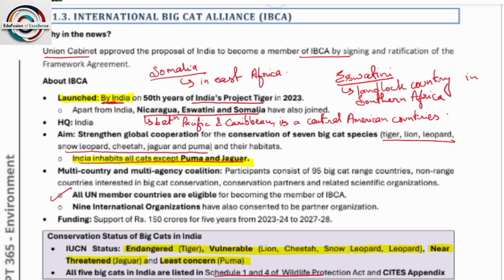Next, Nicaragua. Where is Nicaragua? Nicaragua is in Central America, situated between the Pacific and the Caribbean. And where is Eswatini? Eswatini is a landlocked country in Southern Africa. So please remember the location, it might come in the exam. Eswatini is a landlocked country in Southern Africa.